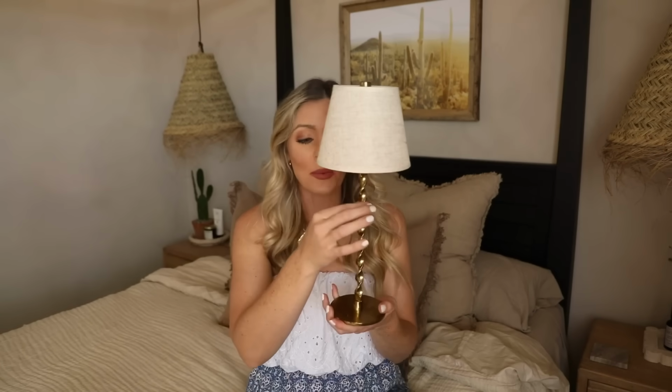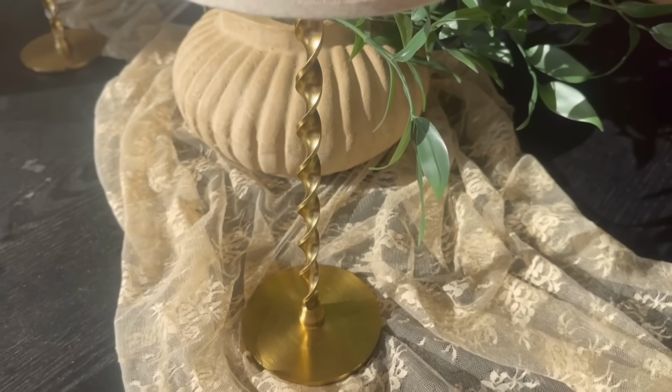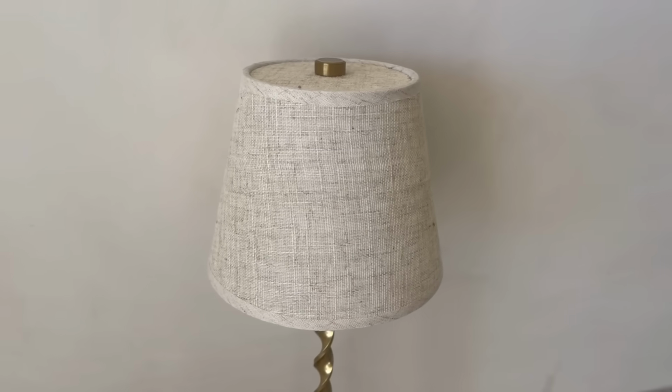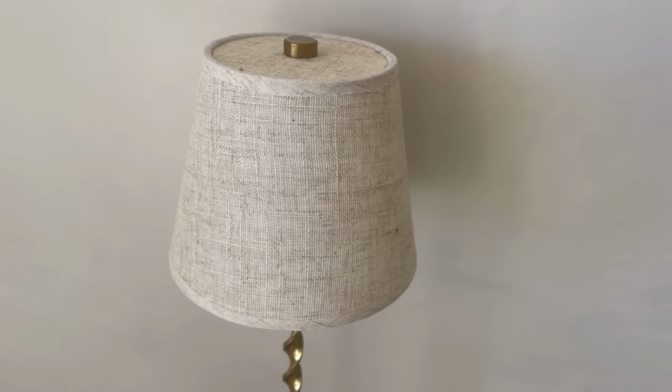So they are these gorgeous twisted brass look lamps. I don't think they're brass, but maybe they are. I honestly don't know. They feel very heavy, like it doesn't feel fakey, which I love. And then the lampshade is made out of this beautiful natural looking kind of linen-y fabric, which I love. This looks so expensive to me, and right now online these are less than $20.